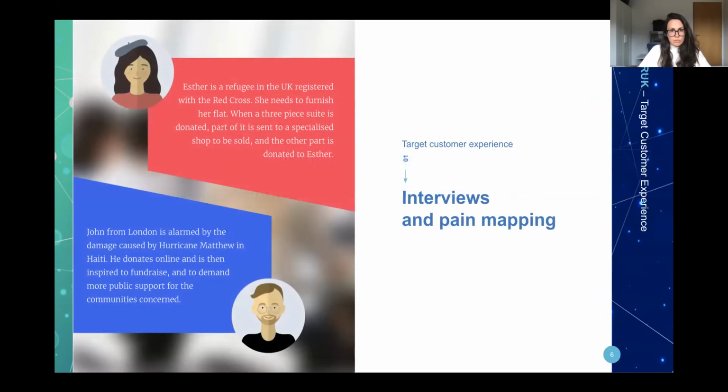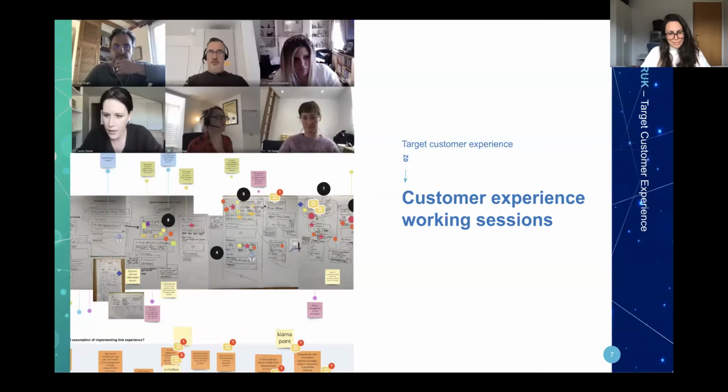We start the process with some discovery. We do interviews, we do pain mapping, we talk to anybody who is a potential user, anybody who is impacted by these user journeys. We make sure we understand their pain points. We then get everybody together. Pre-COVID, this would be in a room, a 3-day workshop kind of thing where we sketch on pieces of paper.